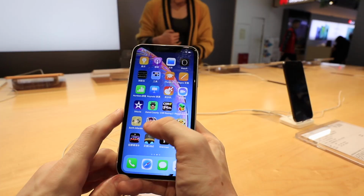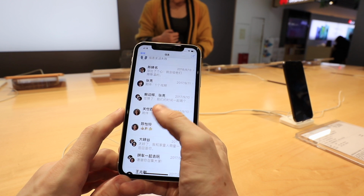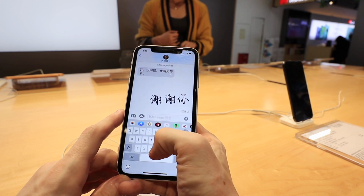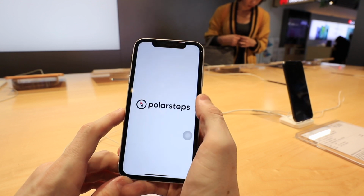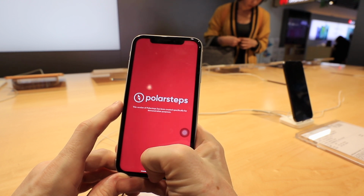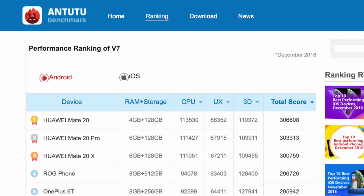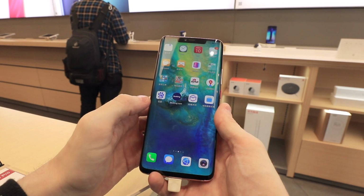One of the benefits of the XR is that you're getting a cheaper iPhone, but you're still getting the A12 chip. The A12 is just simply the best chip you can find on any smartphone. Benchmark after benchmark, it just smashes the pants off of any other phone. Couple that with iOS, which manages everything really well, you're going to have to give it to the iPhone. Having said that, the 980 Kirin from Huawei is a really decent chip, and to be honest, for everyday use, it's going to do everything you want it to do and more.